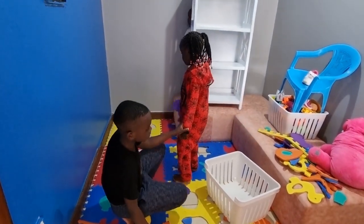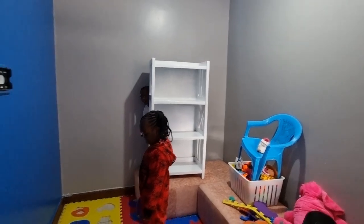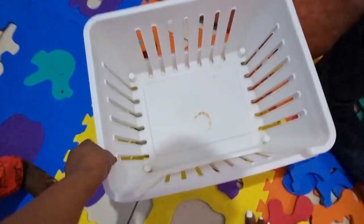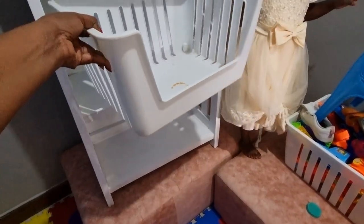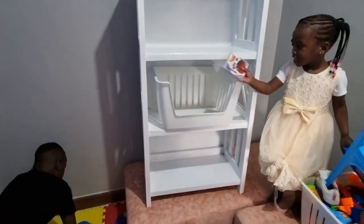So I got that stand to put their toys and their books. You can put toys on that. You put toys in these containers, this one, you arrange, if it's Lego, you put them, if it's bricks, you put them together, and then you put like this. Actually, you see? That's how you put it.